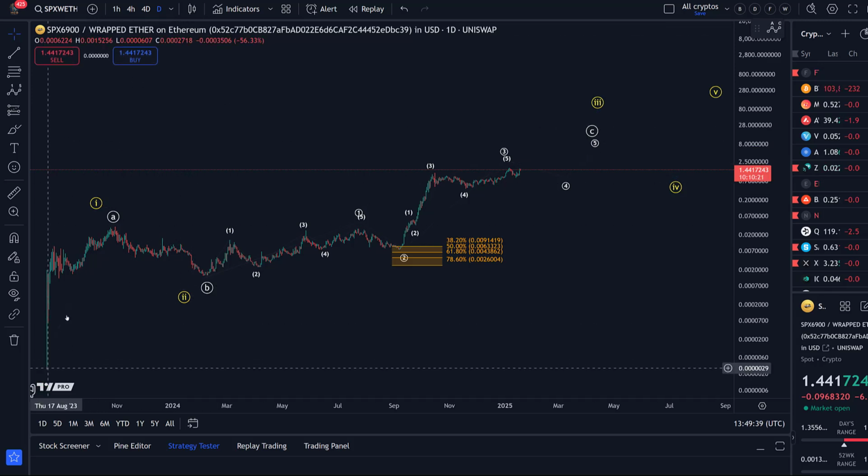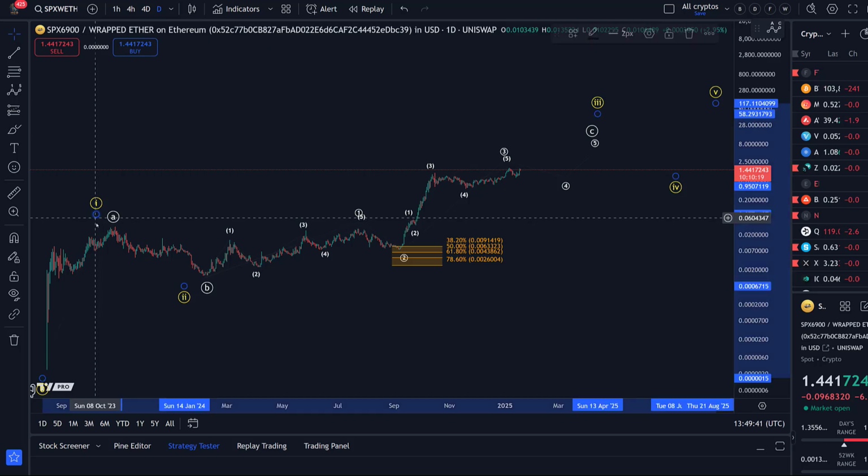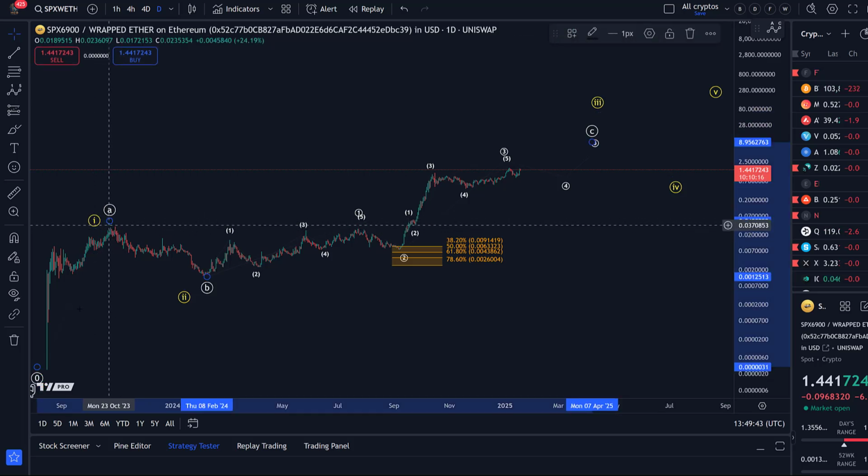Now, we have this initial rally here in the white count, which would be an A wave. I can call that a 5-wave move.